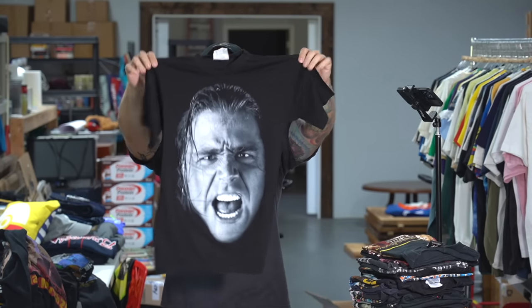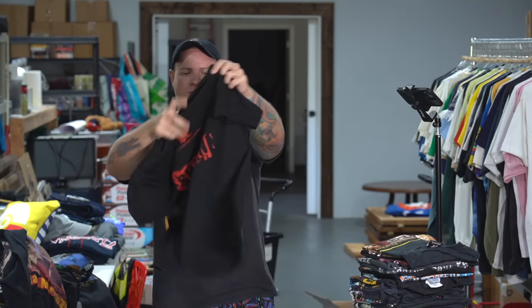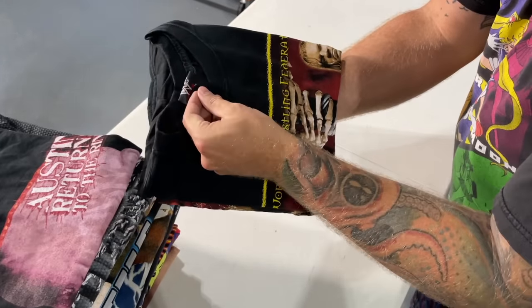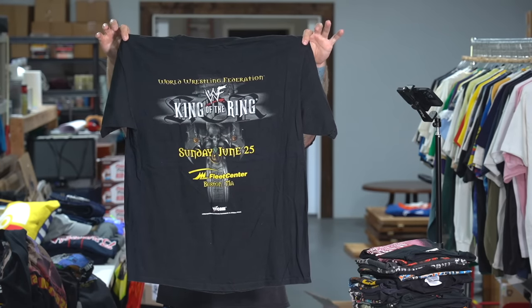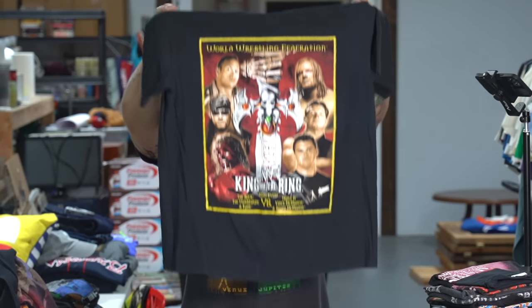Geez, look at that big face, Shawn Michaels. That is crazy, 1997. And actually for a size small, that's not too bad. Looks like it would fit more like a medium. Oh, look at this one. Size extra large on the WF tag. Oh my goodness, this is a King of the Ring shirt. Oh, look at that, that is insane.